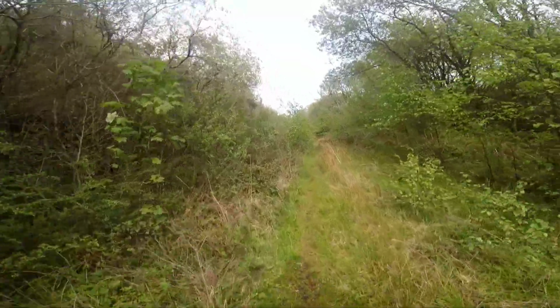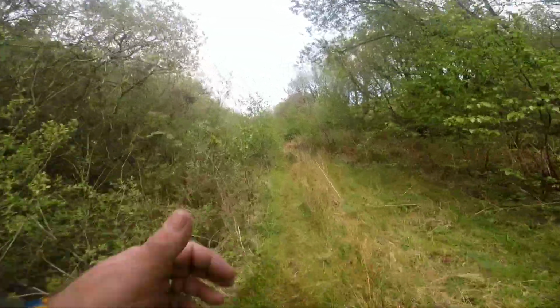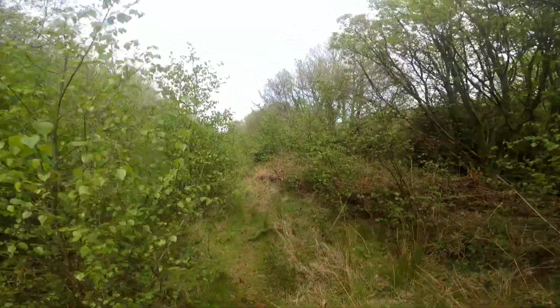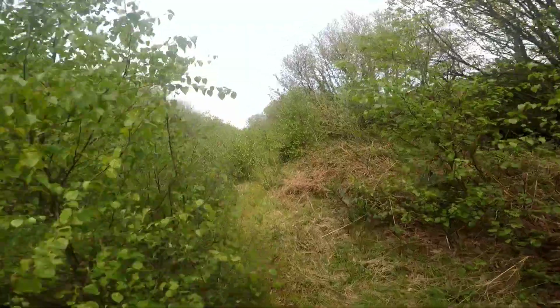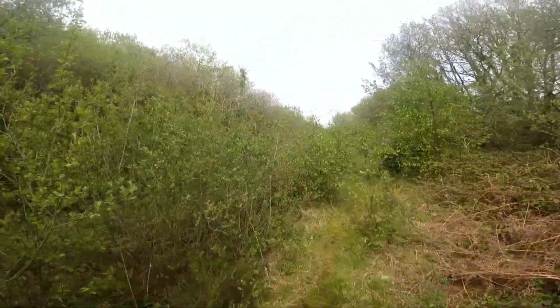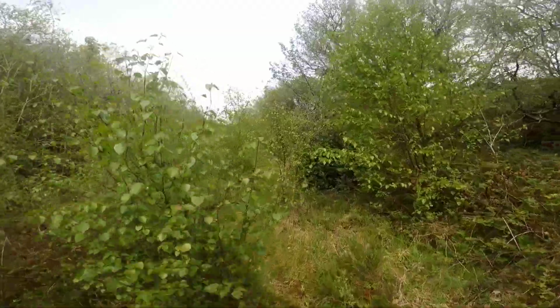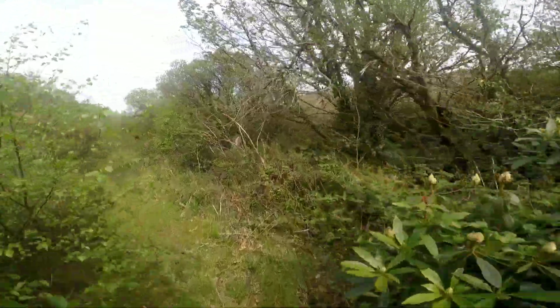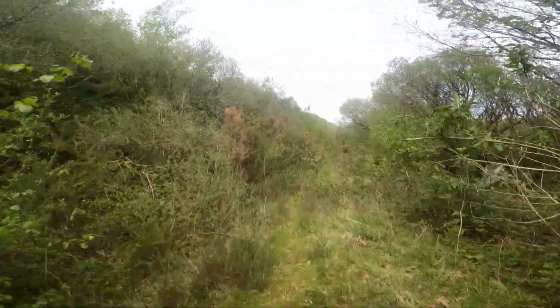I do want to be able to get the drone to an area. I'm not going to say exactly where it is, but there's an area where there's some clay pits that have been left for decades, and I want to get the drone in there to have a look around. So we continue bushwhacking, folks.